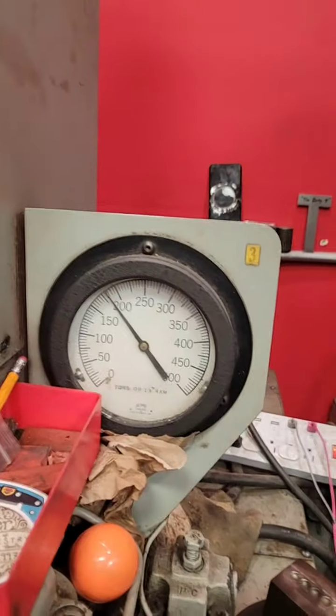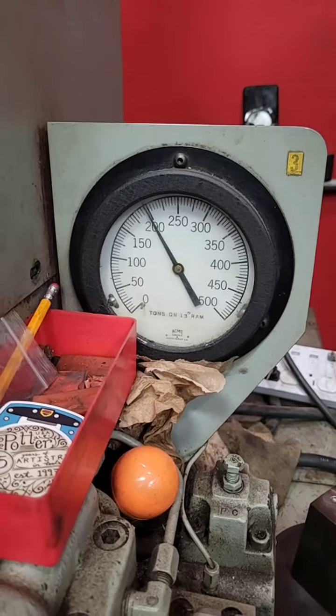You can also show the meter, 200. Bring it on around. At 250.